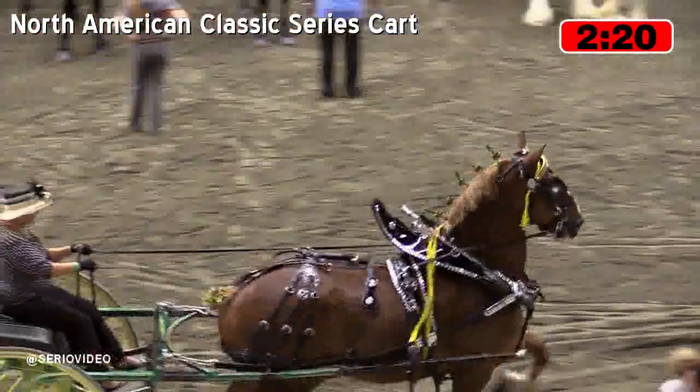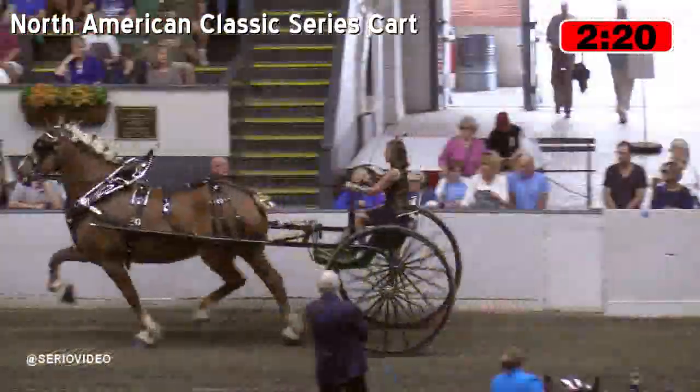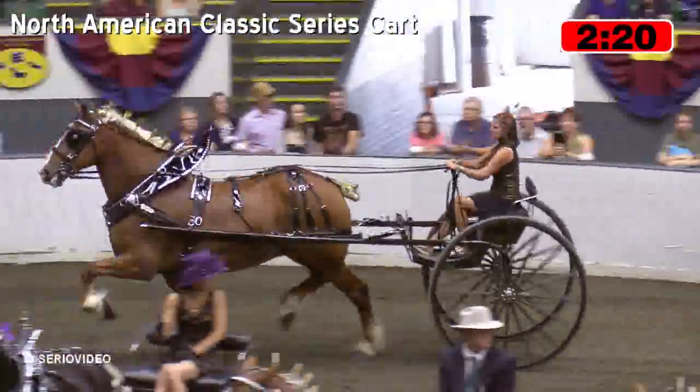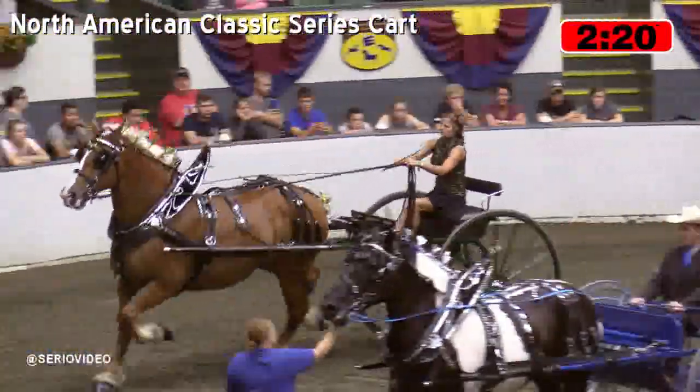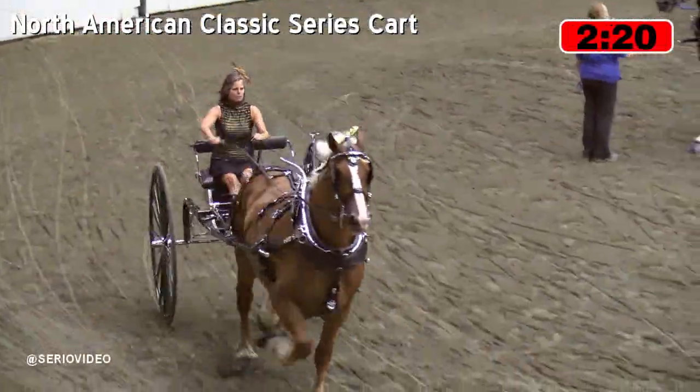So we're putting a few on the rail for a drive-off. Ladies and gentlemen, it's the drive-off underway at the trot, please. Cheer on your favorite. Let the judge know which one you think should take home top prize here in our North American Classic Open Cart Series.